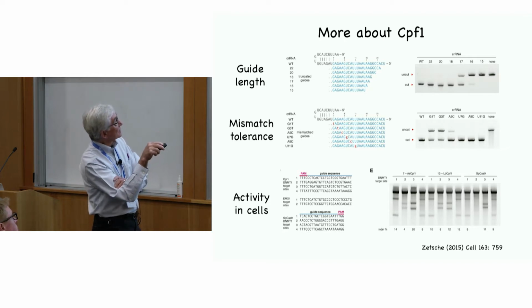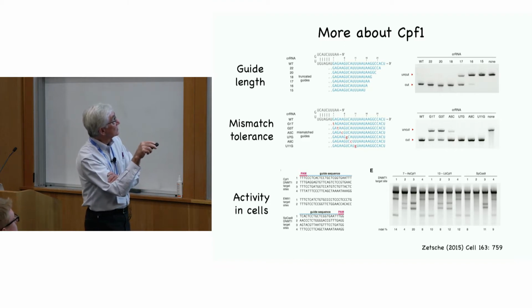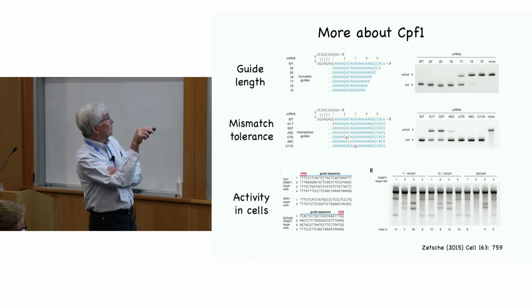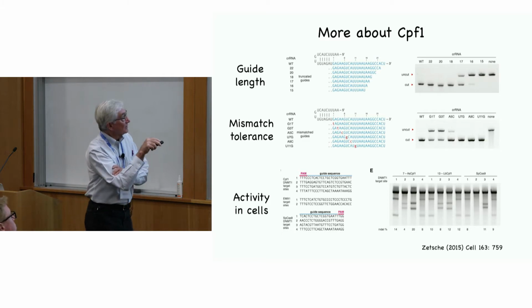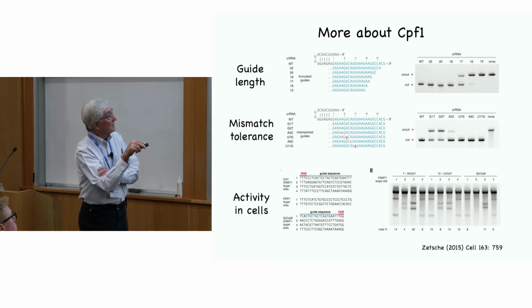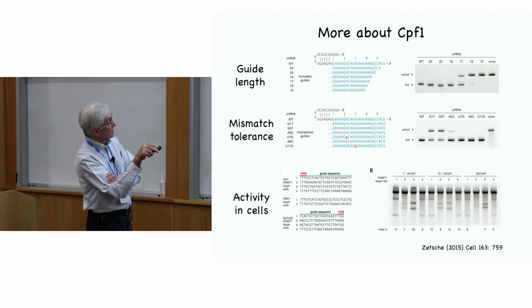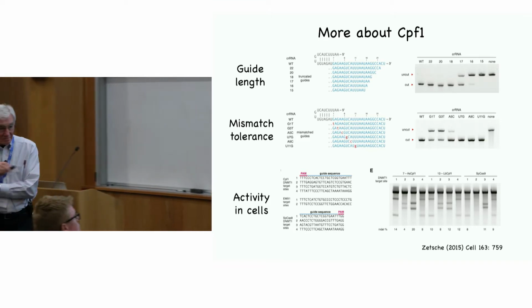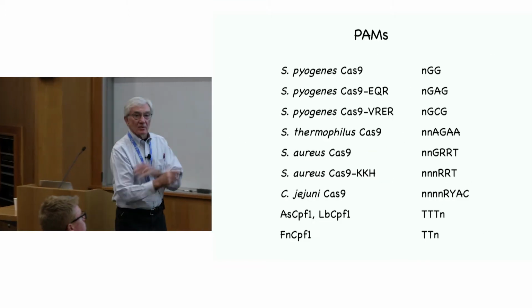There's very little tolerance of mismatches as you get close to the 3' end of the guide sequence. Sorry, toward the PAM proximal or 5' end of the guide sequence itself. And they also demonstrated activity in cells, CPF1s from 2 different bacteria compared to the strep pyogenes Cas9. So this is a very functional system that people have used.